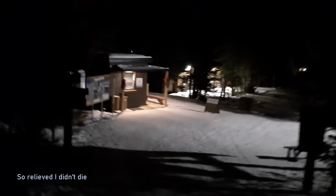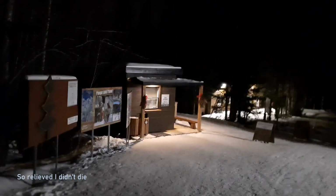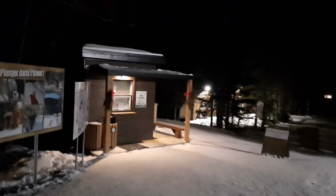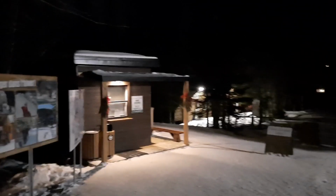I made it in complete darkness. Jesus, I don't know how I made this mistake. It's a good thing they have light here, so I can follow directions. On my way down, I actually saw some people going back up with their headlamps. Whew. This is how not to hike, guys. Don't do this.